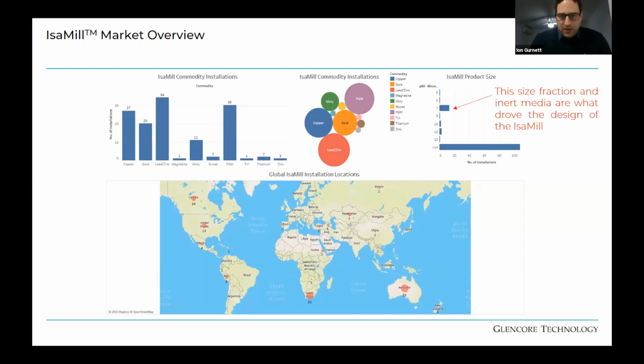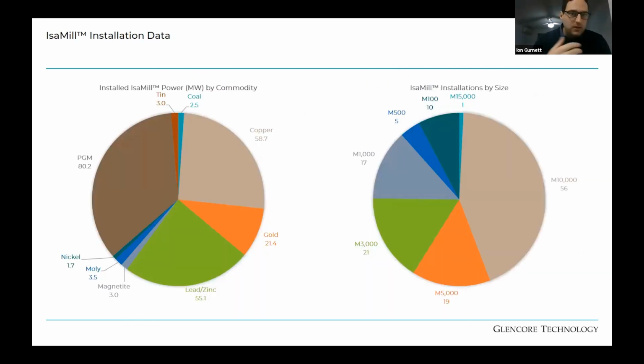We have IsaMills producing various grind sizes down to about 7 microns. The top right graph shows you the size fraction that we were trying to aim for initially, but as you can see, we've expanded, and most of our installations now treat material greater than 100 microns. To show you the power by commodity, most of the power is in the platinum group metals, lead, zinc, and copper.